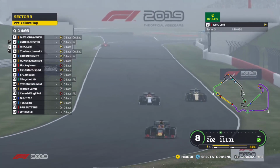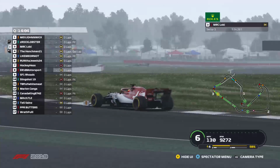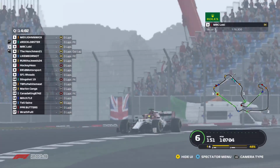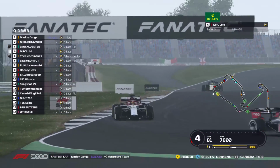A little bit of a conundrum down here at the end of Hanger Straight. Looks like the Renault having to move out of the way. Henchman is coming out on his outlap. We'll have 4 drivers that decided to stay in the pit as they go through.